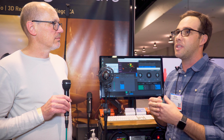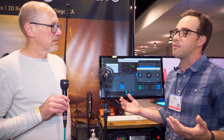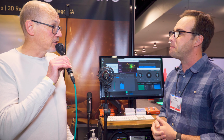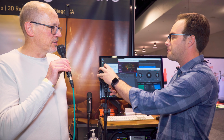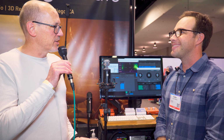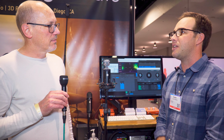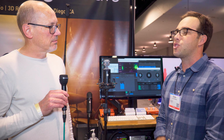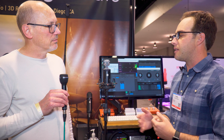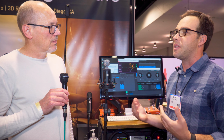And since it's Dante, you don't really need special switches. You can buy inexpensive switches and power as many of these microphones as you want, essentially. So this brings two huge benefits compared with the original Spatial Mic, one of which is that cable runs are not limited. And the other is that you can easily integrate it with other microphones and other input sources. Exactly. And we've already seen Dante being used in live stream for VR, music production, all over the place. So I think that this mic in particular opens up a lot of applications for broadcast and live sound.